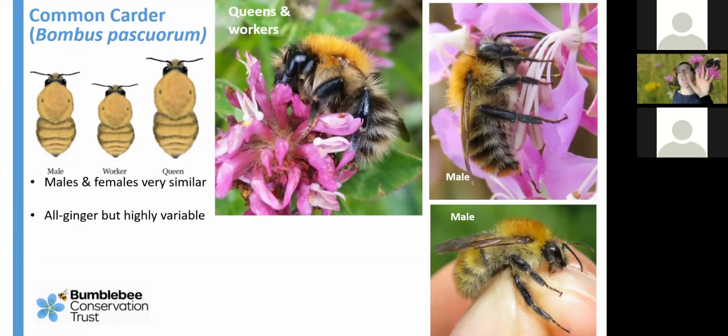So this is a species that doesn't have consistent colouring. It's always ginger, and it always has black on the abdomen mixed in with the ginger, but it varies. So you can see this one is lovely golden ginger, whereas this one appears quite black. So it's variable, but if you see a gingery bumblebee without a white tail, it'll be the common carder, okay, in your gardens.